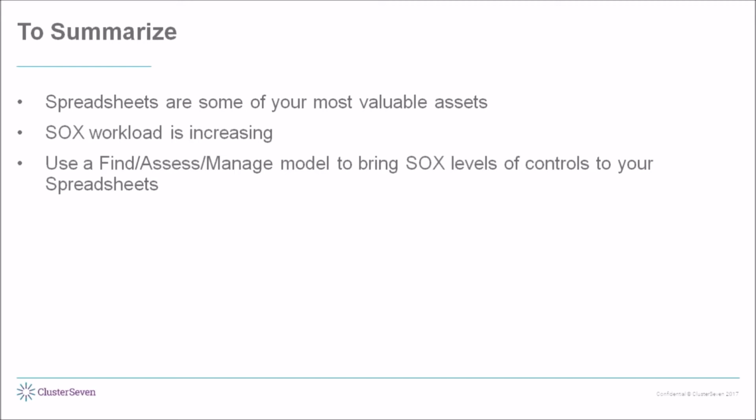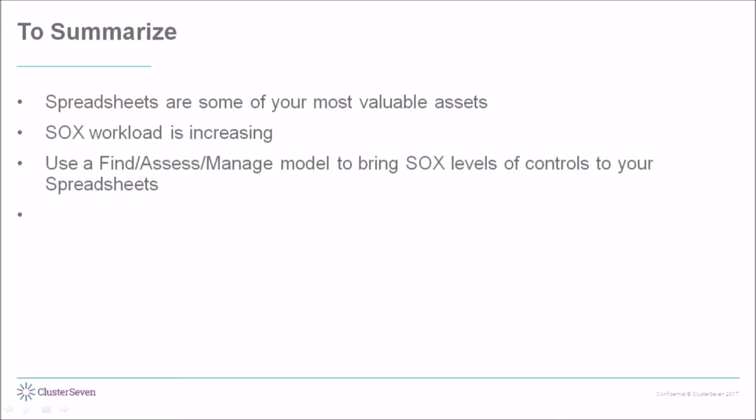So using a kind of find, assess, manage model that Jeremy has just outlined can help you bring the same level of the SOX controls in your spreadsheet environment as you have with your IT environment, which should, if it's implemented correctly, help you address issues that prevent you from having to restate your earnings, suffer reputational damage, or suffer fines and so forth. So with that, we move on to questions.